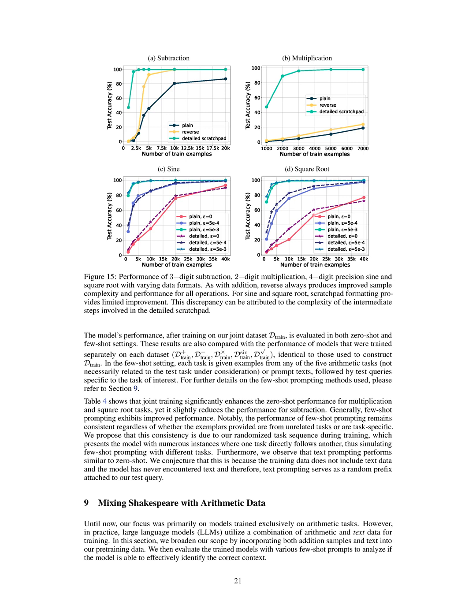Section. Mixing Shakespeare with arithmetic data. In this section, we shift our focus from models trained solely on arithmetic tasks to large language models that typically learn from a mix of numerical and textual data. To analyze how such a combination impacts learning, we incorporate both numerical addition samples and textual content into our training set. We then use several few-shot prompts to assess the model's ability to identify the correct context.